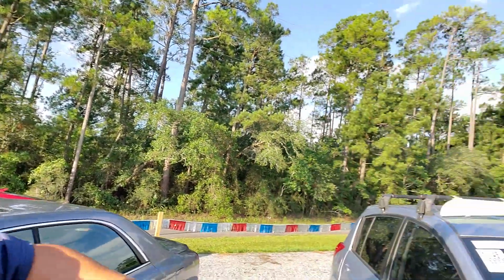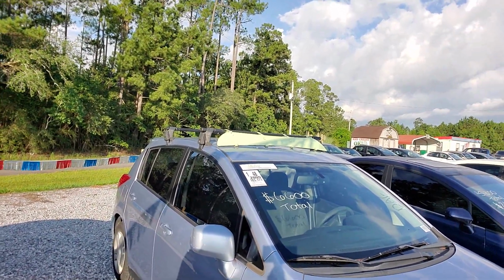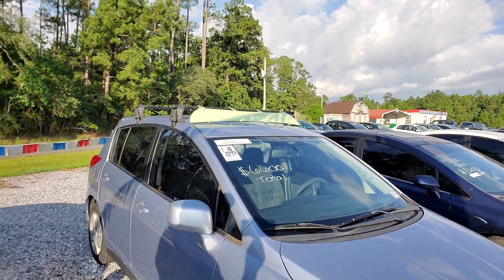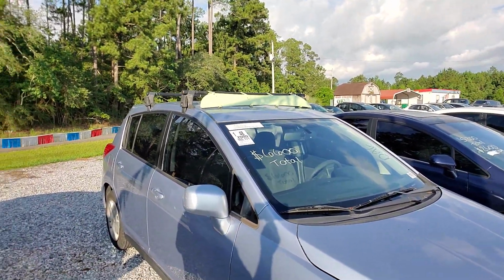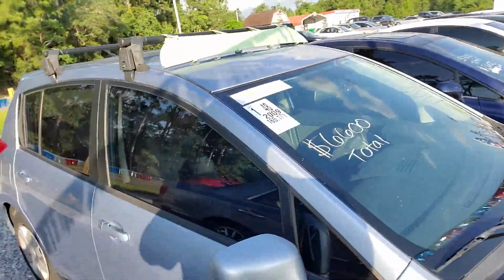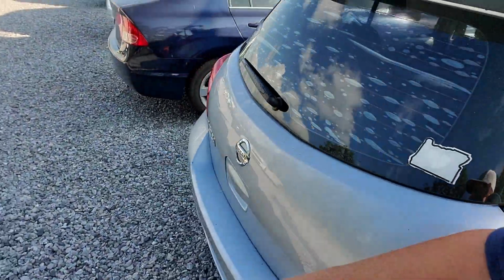Next up is a 2009 Versa. Versas are good cars. They get great gas mileage. They run for a long time, got good motors. The only problem you have with Versas, it's a Nissan product. They got them CVT transmissions, and sometimes those go bad.